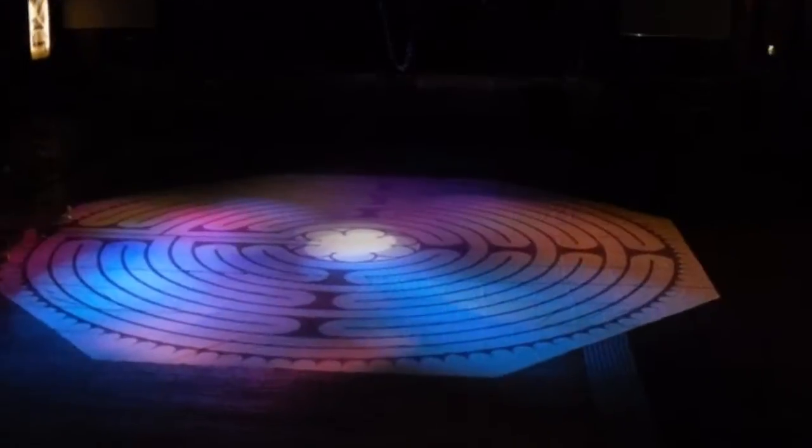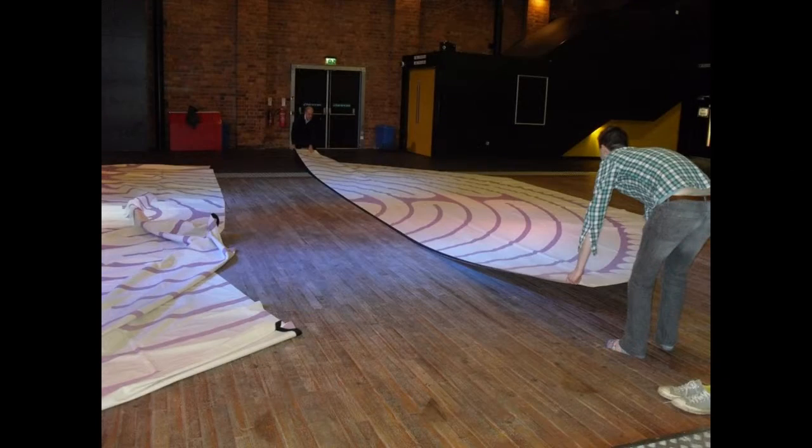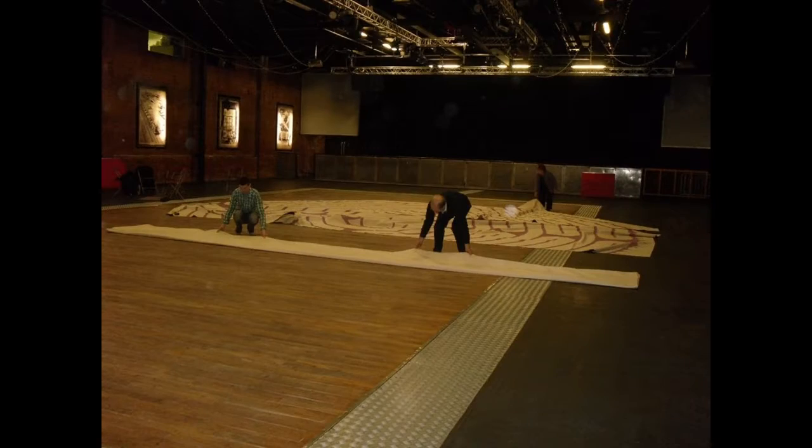This is a canvas labyrinth. They come in sections, so although they're large when they're laid out on the ground, they can be easily packed up and transported from one place to another.